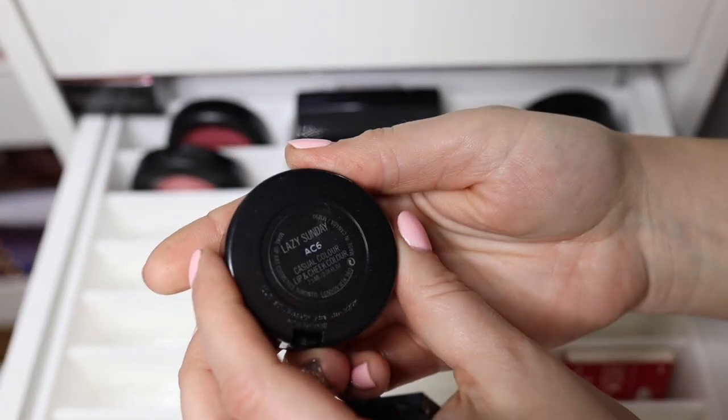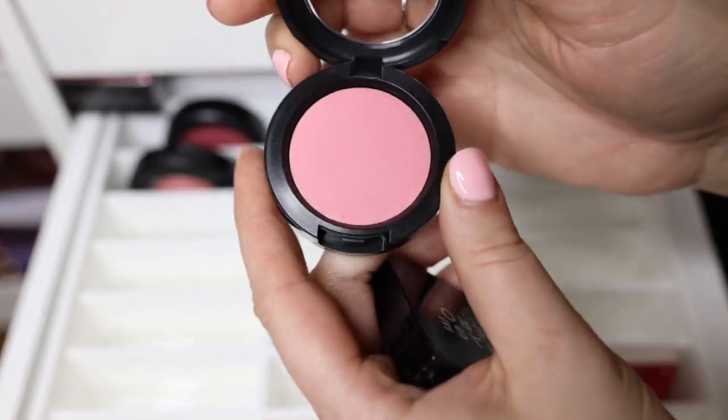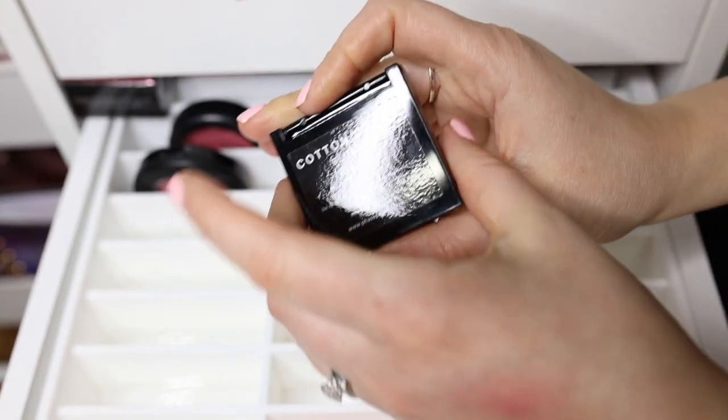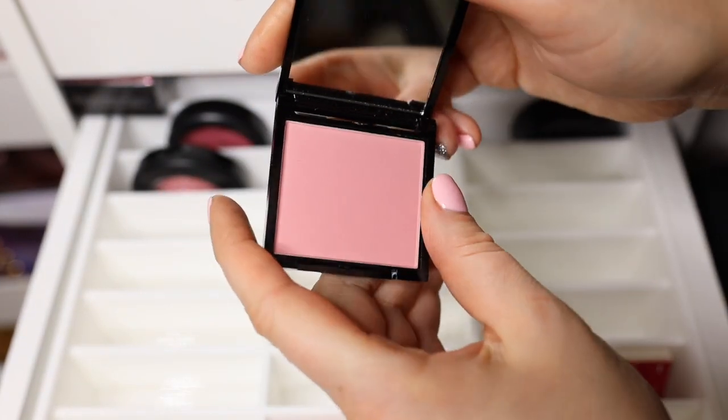We have this MAC Lazy Sunday one. It's a little too pink for me, so I'm gonna get rid of it. I think it's actually a cream blush. I haven't touched that one. Phase Zero Makeup Cotton Candy Blusher. Oh, I like this color. I'm gonna keep that.